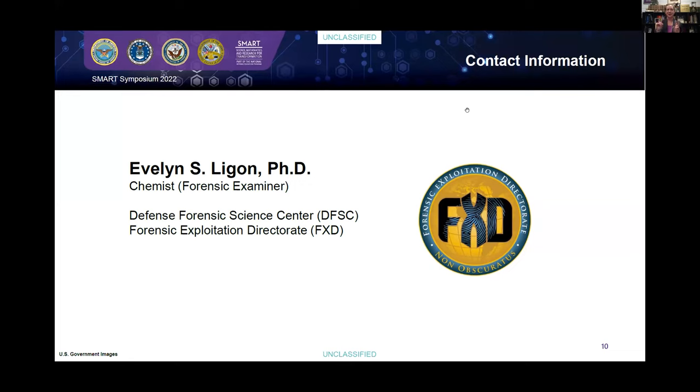In terms of general unknowns, that's typically any time that a suspected hazardous material is pulled off of personnel or off of evidence. Maybe everything looks like a white powder, so we want to make sure that it's not hazardous. We will still report it out to the customer, even if it's something totally innocuous like sodium chloride.